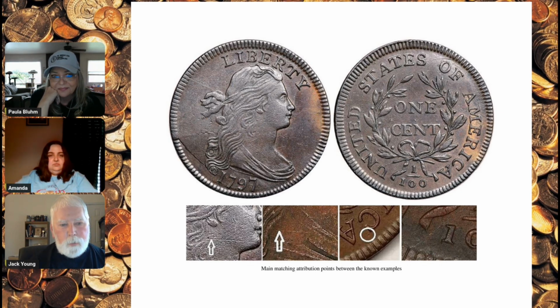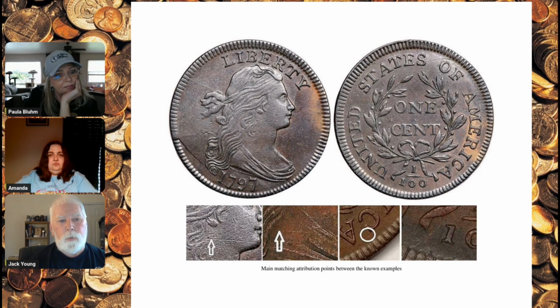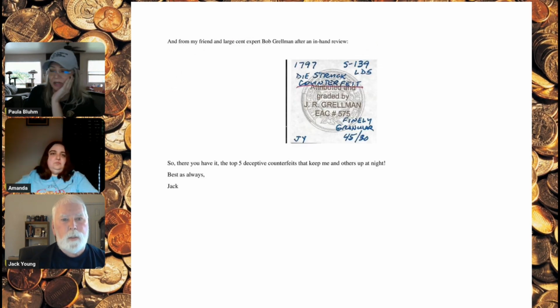So the matching marks, you can see I put some arrows here that show the scratches. There was a dent over the C in America, and there's that scratch on the reverse again that showed up in the red image. So they went in and addressed this coin, dressed the dies, and then basically minimized the significance of the scratches and the marks, and then created the dies to make the counterfeits. It's amazing work, really. Oh, it's crazy.